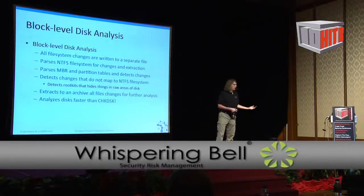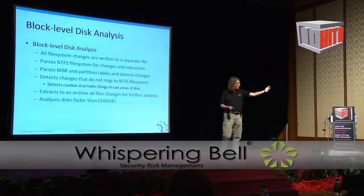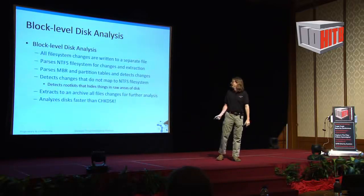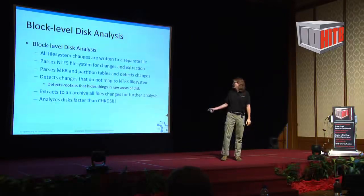So if it drops, it reaches out to the network and drops a second malware or bootstrap, we are able to extract that and analyze it. And this is pretty cool. We actually analyze disk faster than check disk. We analyzed a disk comprehensively in under 10 seconds flat.